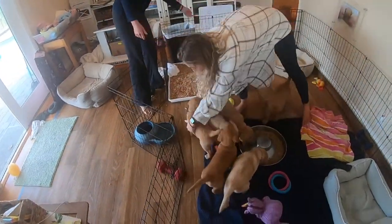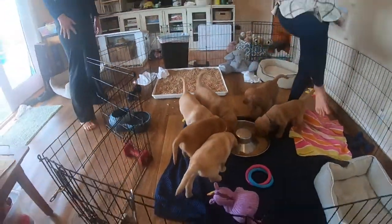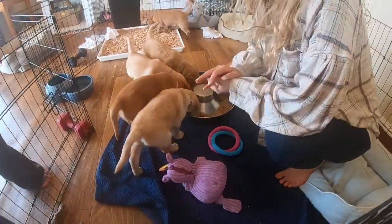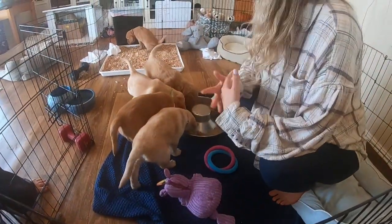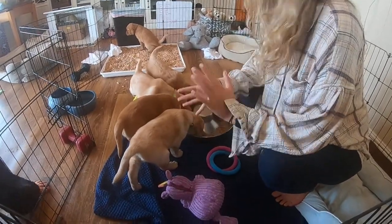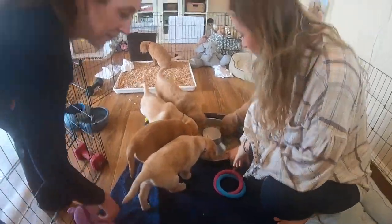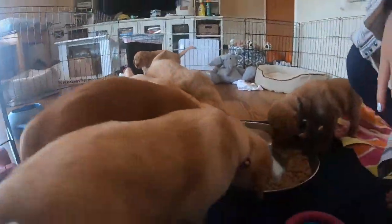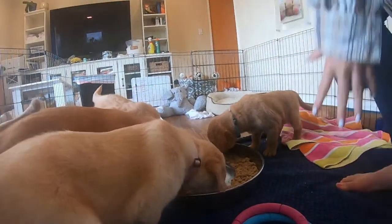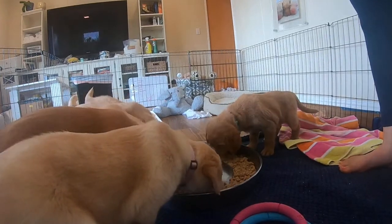Go on, Finch. As you can see, when they first start on their food, they start with just a liquidy gruel, and as they get older and wean more off of mother, their food resembles more actual food. It's thicker, and we are also starting to put some dog food pieces in it right now, so that they get used to it and grow up to the same level as big dog food.